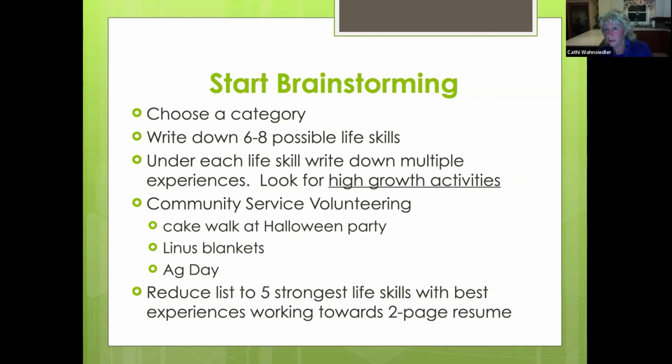So this is where you can also come up with a lot of detail for your resume. You want to make sure that you're choosing your 5 strongest life skills, the things that you can give the best examples for, to make your 2-page resume.